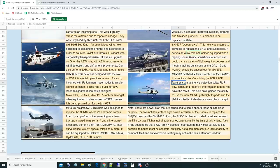The two notable entries right now are a variant of the Osprey to replace the C-2, known as the CMV-22B. Also, the F-35C Lightning is planned to start missions on board the Nimitz-class, if it has not already started operations by the time of this writing.